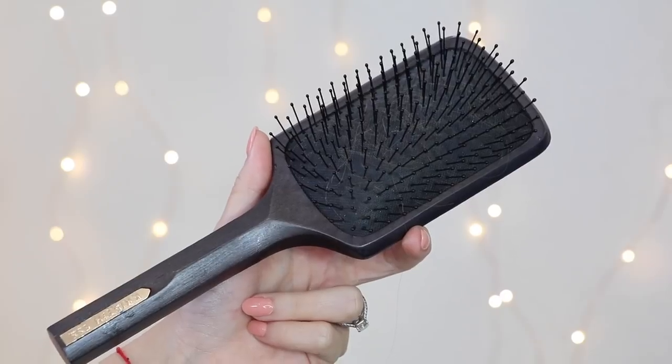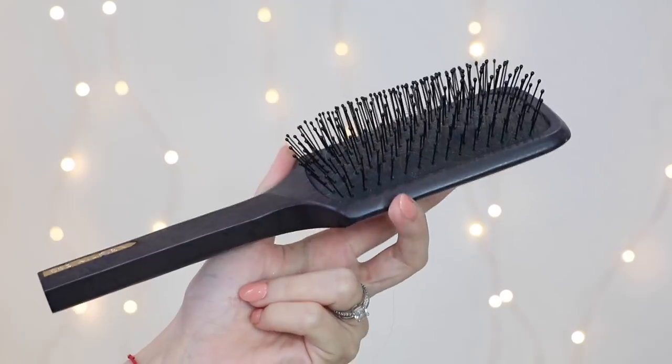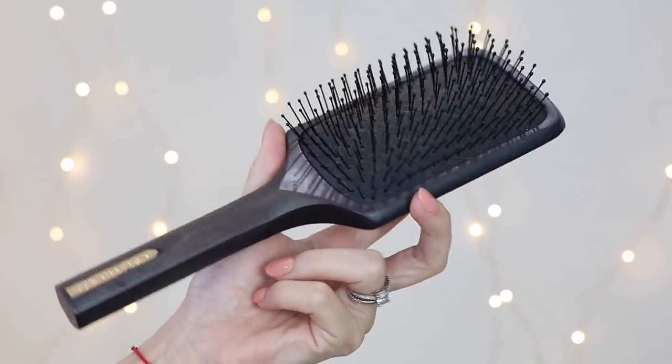It's very similar to the wet brush, but even better. It doesn't tangle, it just goes right through your hair. You can use it wet or dry. That's how I feel. It's not labeled a wet brush, but I use it on my wet hair and it doesn't break my hair or anything. I love it. I honestly cannot see myself using any other brush to detangle my hair ever again.